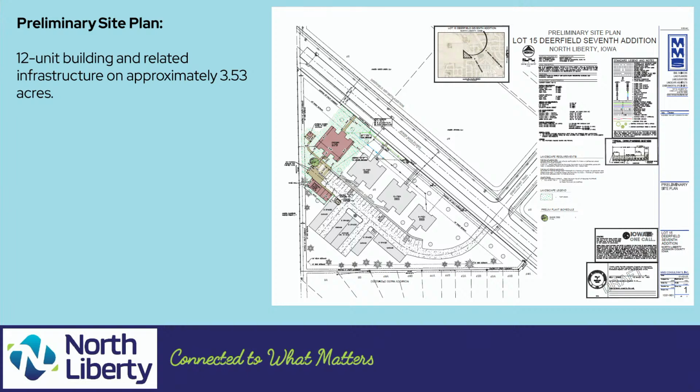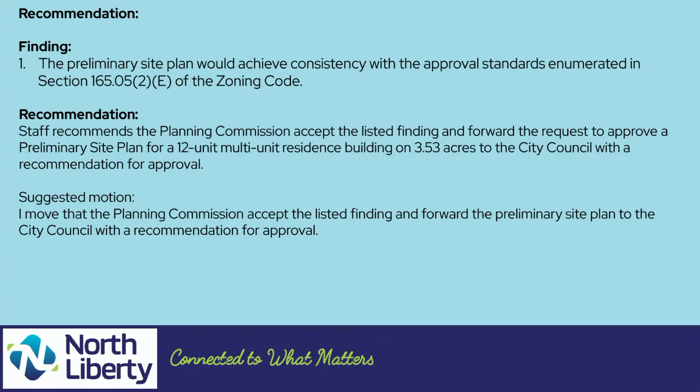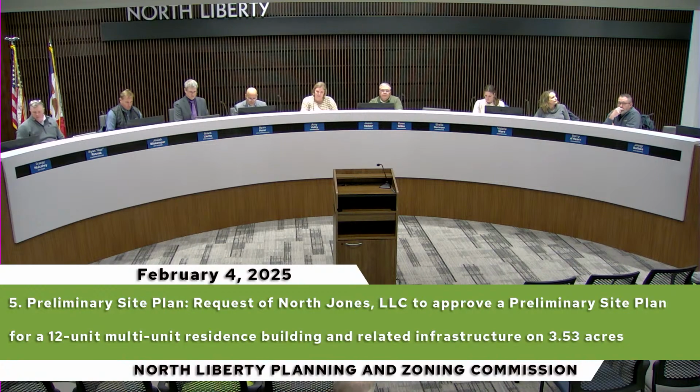Total property is 3.53 acres. This is a shot of the front elevation, so it'd be similar to this existing building. So it'd be a 3-story building. And we did have one finding that it achieved consistency with preliminary site plan code provisions, and staff recommends you accept that listed finding and forward the request to the City Council with a recommendation for approval. Thank you. Great. Do we have an applicant presentation?